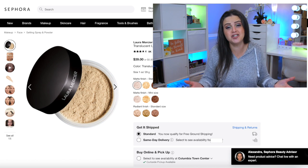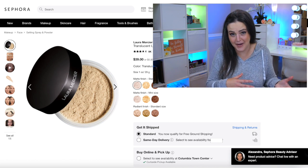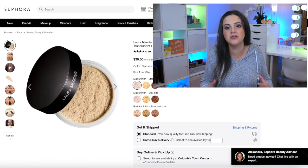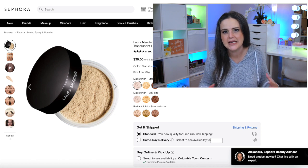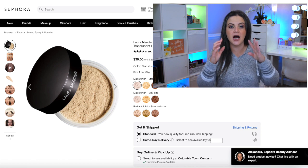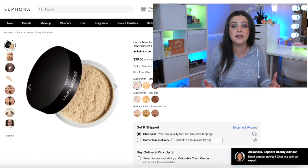I think I'm okay, just because it is a powder product, but I know some people probably would have gotten rid of it by now. Not me. I still have mine, and it's just a really nice setting powder for me. It's very finely milled. It mattifies my face without making my face look super flat. It doesn't completely take away the shine from a luminous foundation, but it sets my under eyes and any shiny spots that I don't want to be shiny really, really nicely.